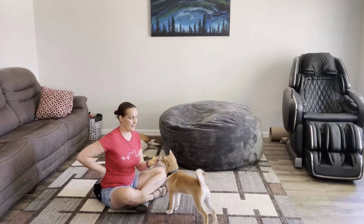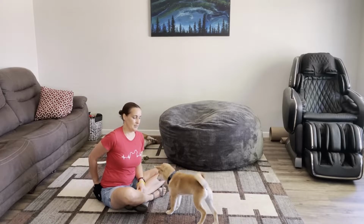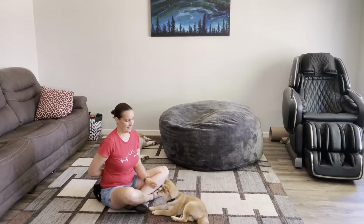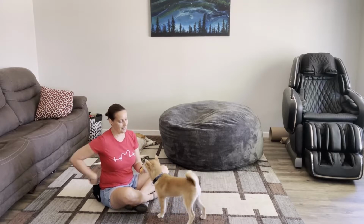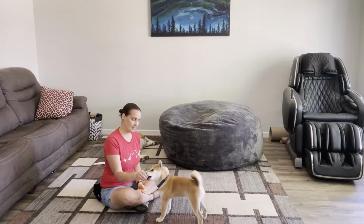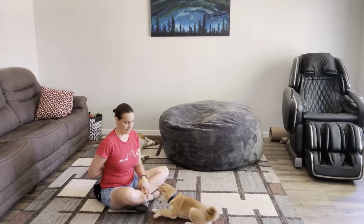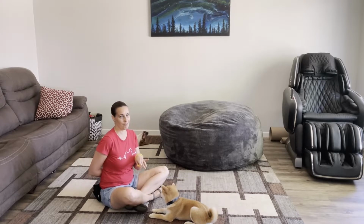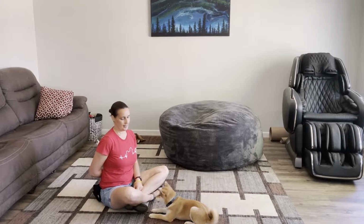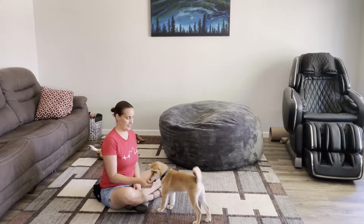Stand. Excellent. So the fold-down has still been his most challenging one. Were you listening or are you just tired? Stand. Good boy. Down. Excellent. So that's his hard one. That was perfect. And I love that he didn't come forward and try to touch my hand, because that's what he had been doing. Stand. Good.